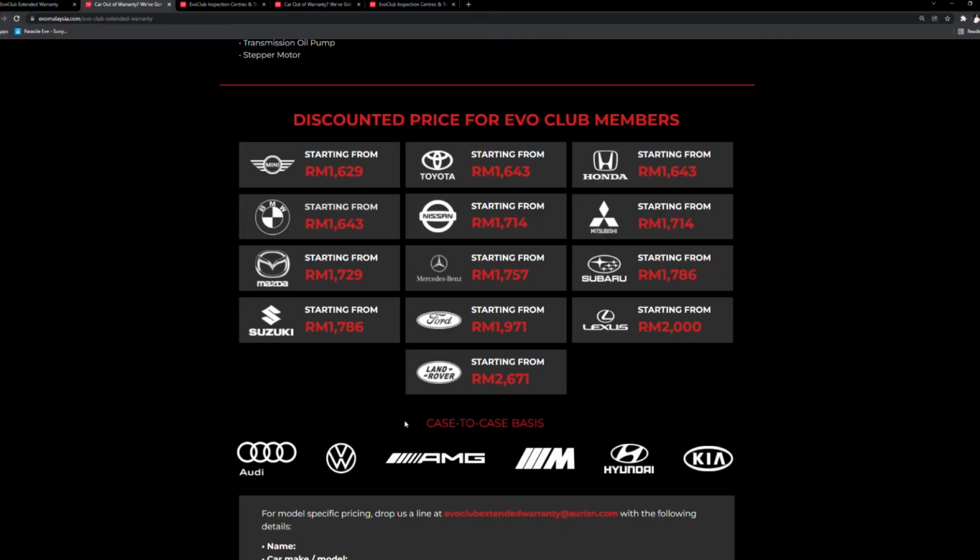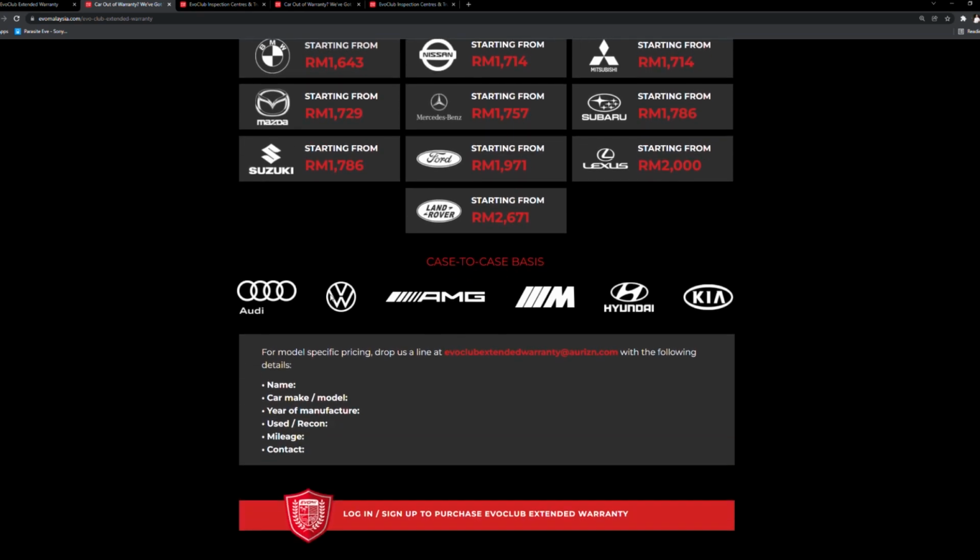So if you look over here, the discounted price for Evo Club members: you have Mini starting from 1,006, Toyota, Hondas, all these are starting-from prices, right? You can go higher depending on the models, but this is a good gauge of where it starts from. Now you have an Audi, Volkswagen, or an AMG model, Mercedes, or M car, Hyundai, Kia. All these will be on a case-to-case basis, okay?